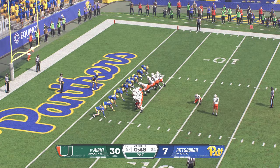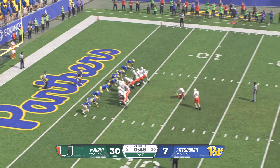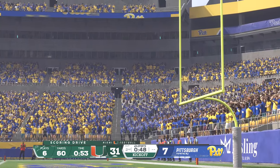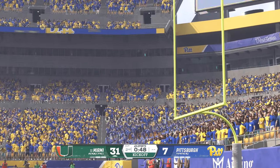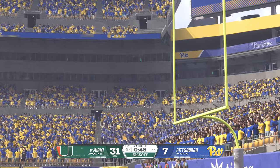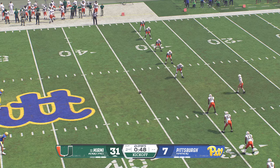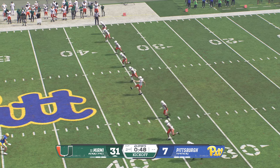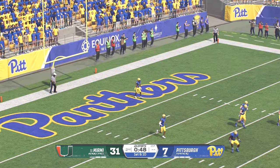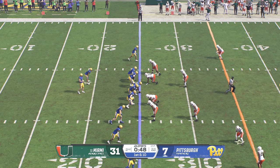And they'll set up now for the extra point try. And the kick is up and good. They tack on a point to their lead. So the offense getting some momentum before halftime with the touchdown. Now they kick off in hopes the defense can get a quick stop. He thought about returning it, but instead takes a knee. It'll be a touchback, and they'll start at the 25.